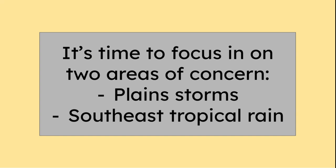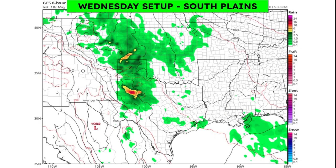Now it's time to focus in on two areas of concern, the Plains storms and the Southeast tropical rain. Let's start with your Wednesday setup. For the southern Plains, you can see portions of Colorado, Kansas, the Oklahoma Panhandle, and the Texas Panhandle getting in on more storms as we go into Wednesday. And this is going to really last into the nighttime hours. So it will not be raining all day, which is why our flood threat is at least limited.